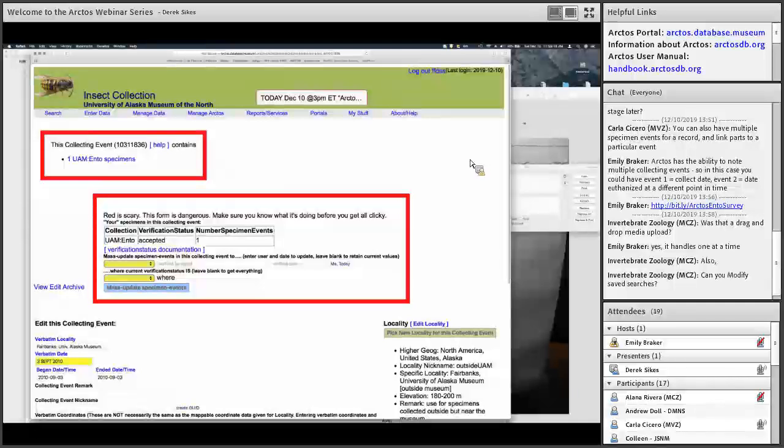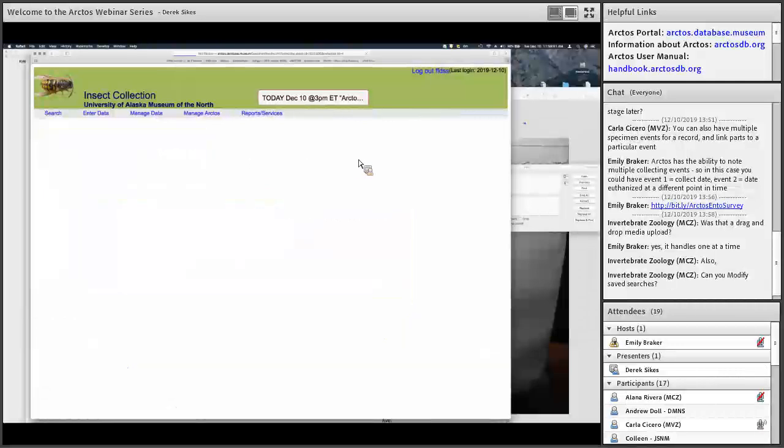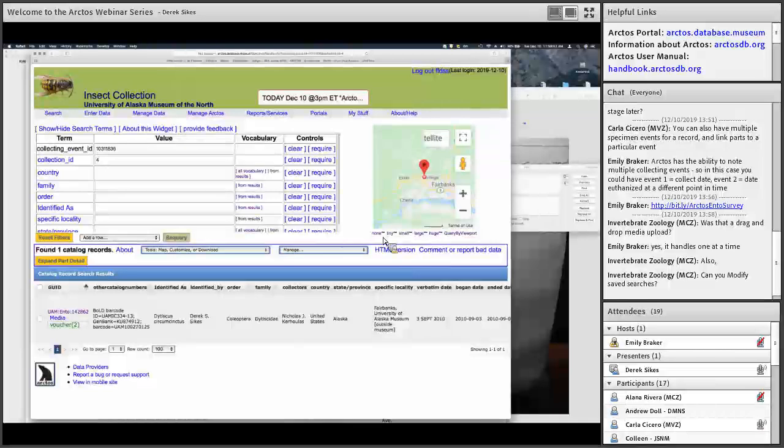Question, can you modify saved searches? Well, you can easily delete saved searches and make new ones. And as Carla pointed out, if they're not a locked search, then they're kind of dynamic. So if you have a saved search on this genus of beetles in 2016, and you go ahead and add a lot more records of that genus, by 2019 that saved search is going to have all those new records in it. It's not static, as Carla was pointing out. There's our one specimen of that.